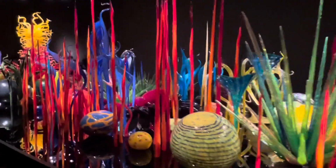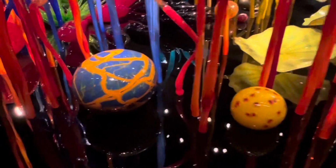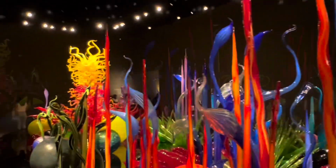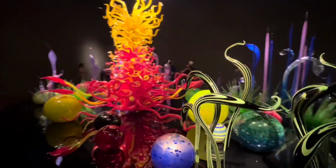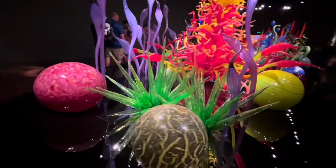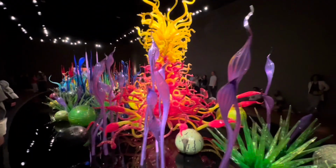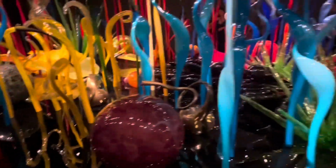This is unreal. The detail and the colors are unbelievable.